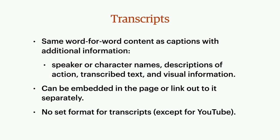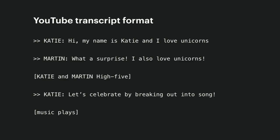And there isn't really a set format for transcripts unless you're going to upload to YouTube, which uses this format. So this is an imagined conversation between me and Martin about how much we love unicorns. You can see I transcribe some of the action. We give each other a high five, then some music plays.